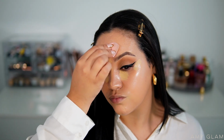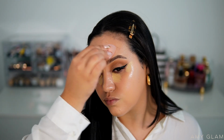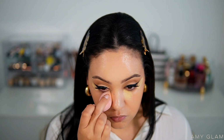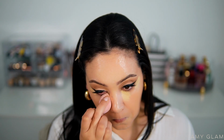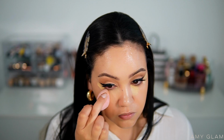Very easy to work with. The coverage is pretty nice. I would say it's close to a full coverage, and I didn't have to work too much with it, and I enjoyed that because I just like makeup products that blend out really fast, and this concealer did just that. So it gives you really nice coverage, makes your under eyes look really nice and smooth and bright.